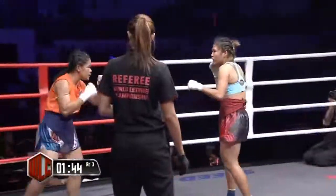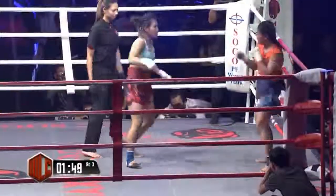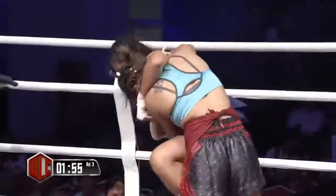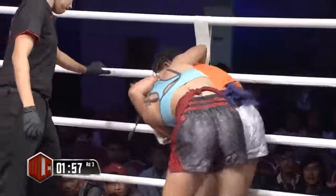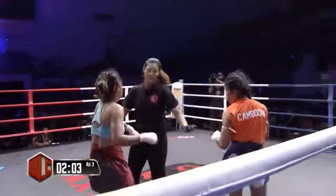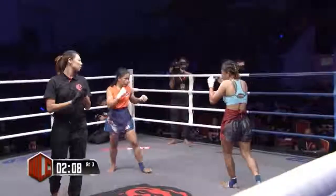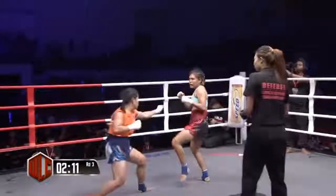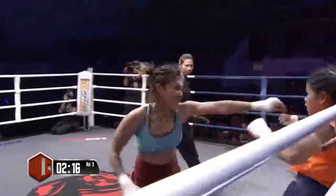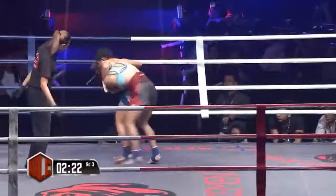Shwe Sin Min now single-mindedly coming forward, lands the right hand. Left hand and the right elbow from Pov. Nice sequence. Then Min continues to load up that right hand. Final minute of this fight. Min continues to load up that right hand, looking for the knockout punch, throws it there. The knockout punch that landed cleanly.